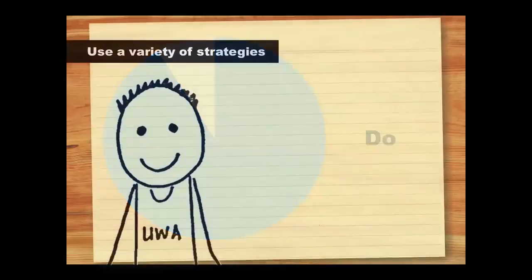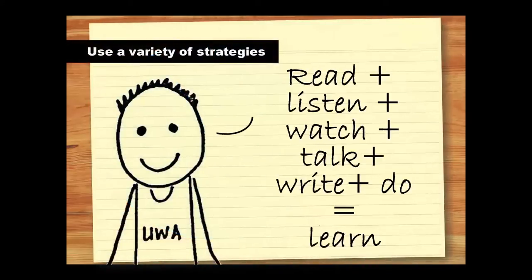By using a variety of these strategies, you'll remember and understand more. You'll also develop a richer understanding of the topic, retain more knowledge, and develop your own ideas. By learning actively, you'll also learn more effectively and efficiently, meaning you won't need to cram for exams. In essence, you'll be saving time and reducing stress in the long run.